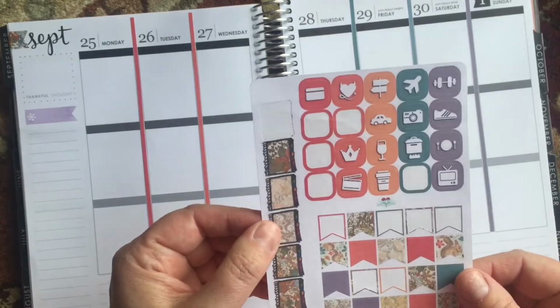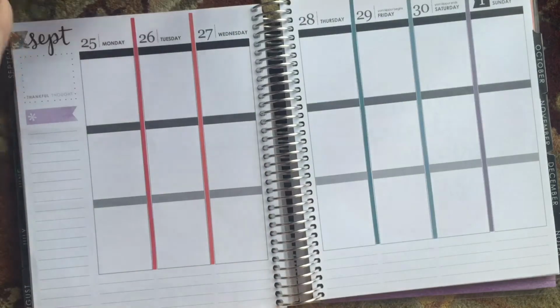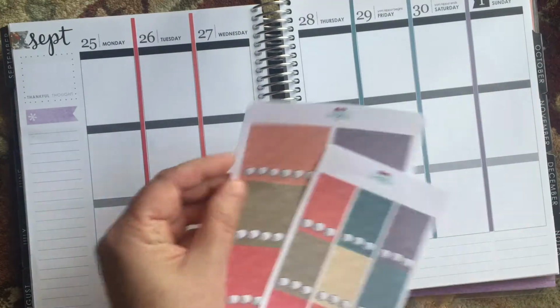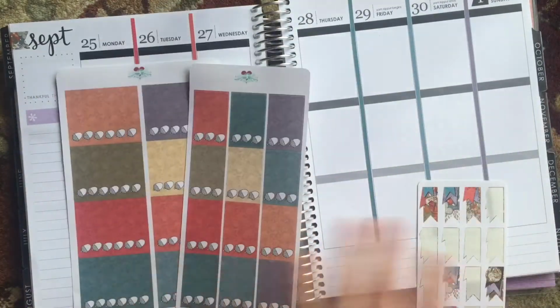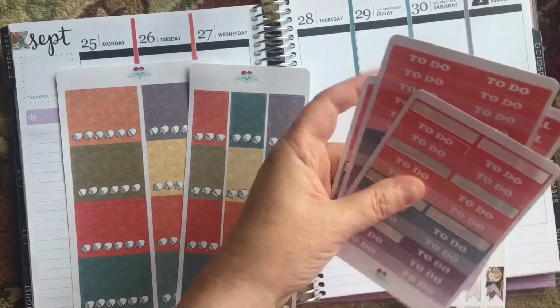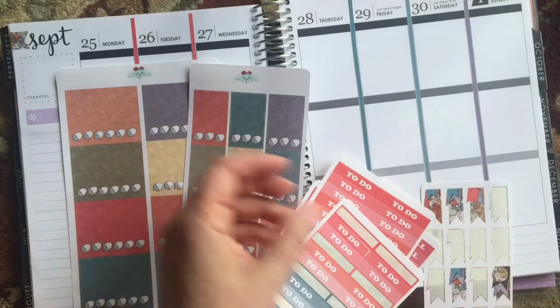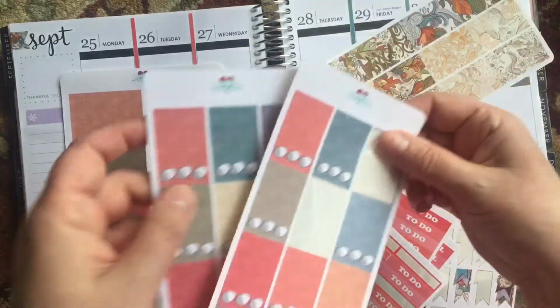They're so old school, and it brings back such memories. And we always had a ton of different planners to use, which was always awesome. Okay, so I think what I want to do is pull some of the things that I might use. I'm definitely going to try to use some of the headers here. I do have these scallops that I'll use later.